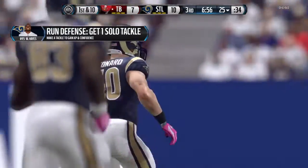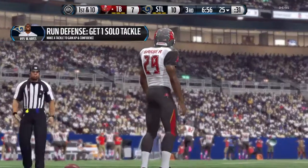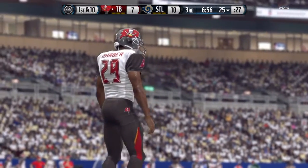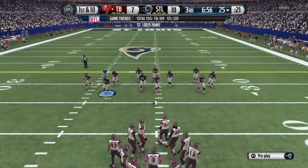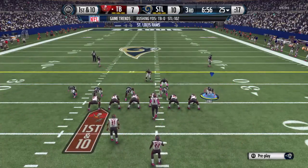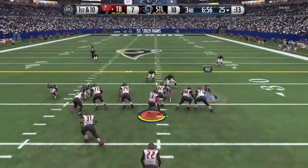Well, the fact that they are losing this game so far, the sense of urgency is there on the offensive side. You know, you have many plays in that playbook. I think they need to try a few different ones here in the second half. The Rams will come out in the dime. First down at the 25.